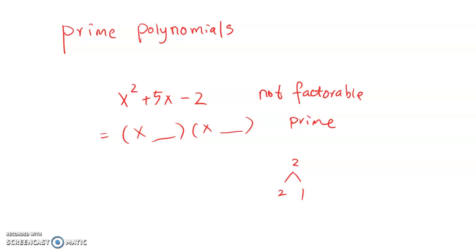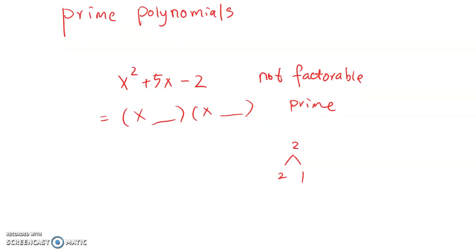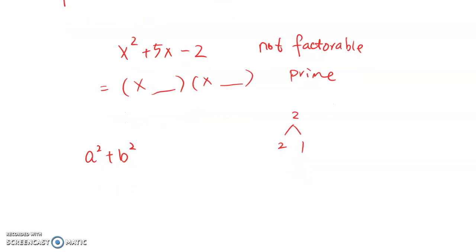And another very common case for a prime polynomial is in the form of a squared plus b squared. If you see anything in that form, it is prime. For example, x squared plus y squared, it's prime. x squared plus 4, it's prime. Even if it's x squared plus any positive number, plus 1, this is prime.